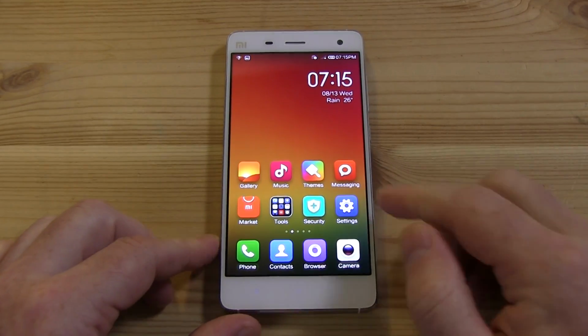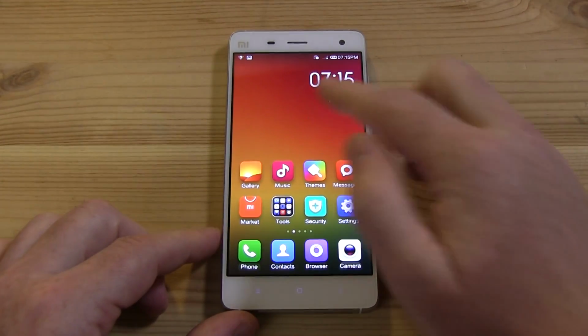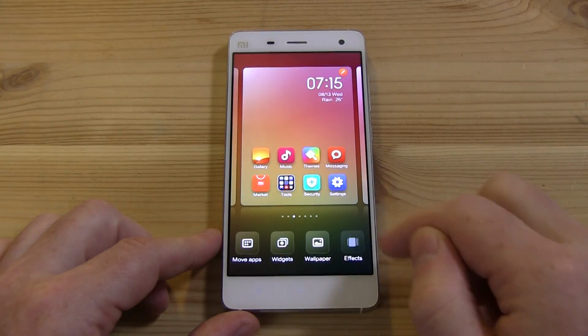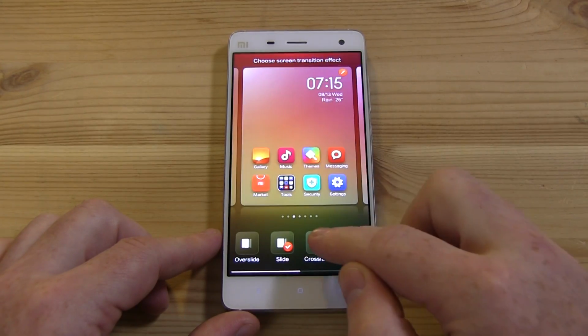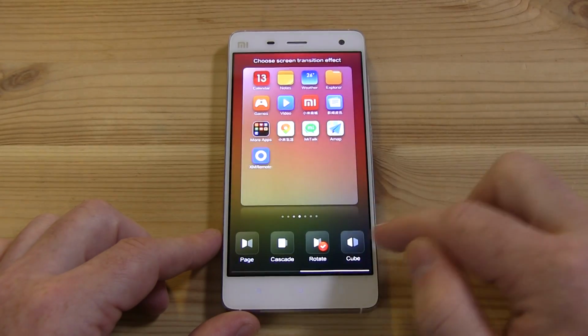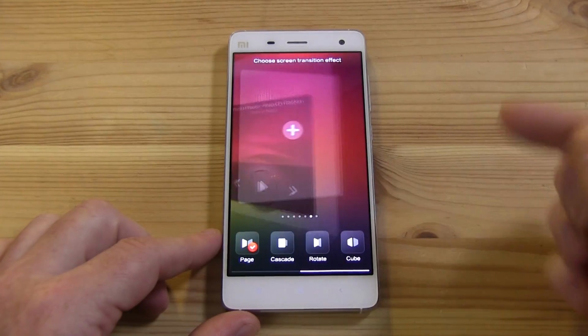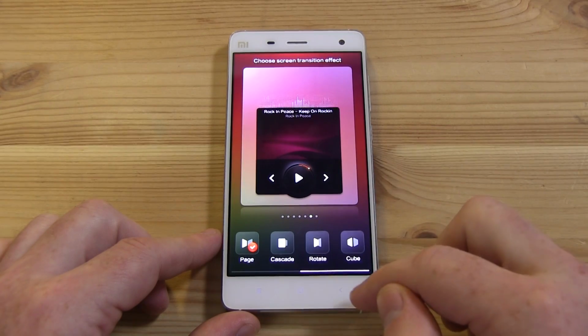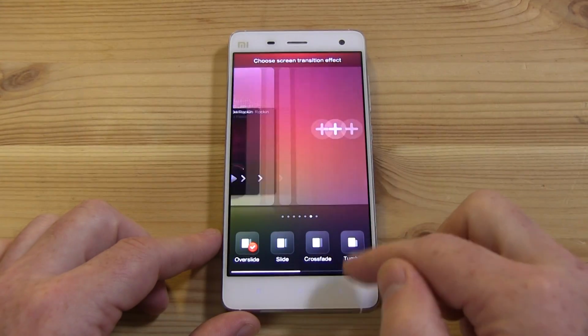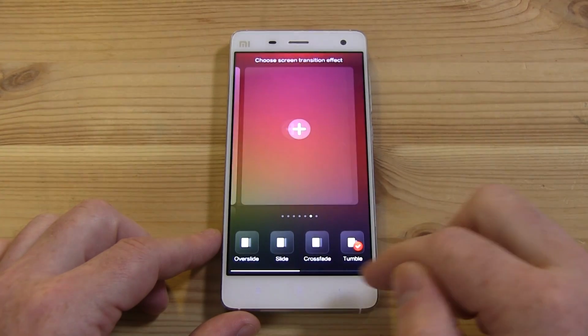I think it's very slick and very... Let me show you one little thing as well. One little trick that I really like. Look at these effects. Slide, crossfade, tumble, rotate, cube, cascade. Okay, we've seen this before with Cyanogen and a few of those. But it's just, I don't know, so slick. It's very impressively integrated.